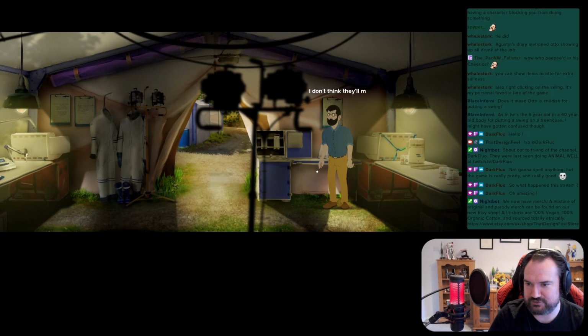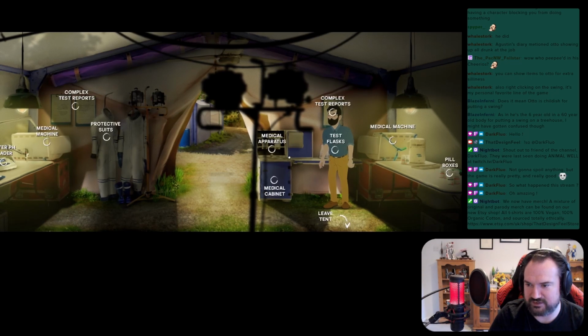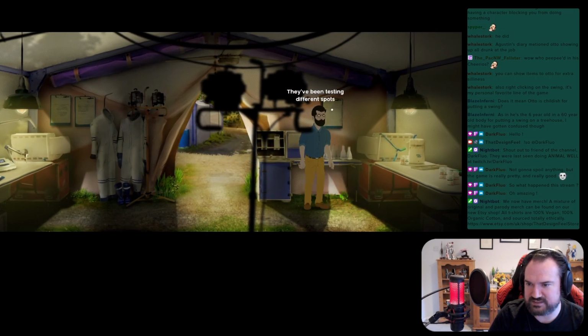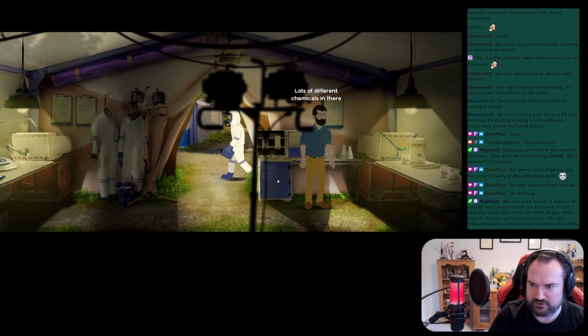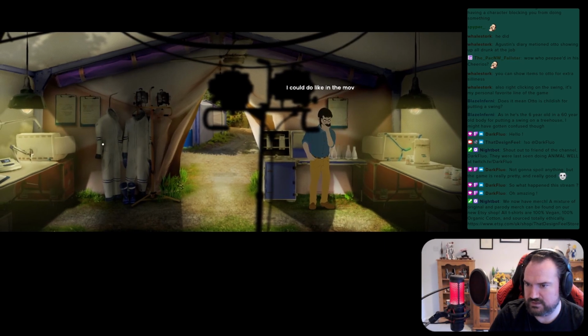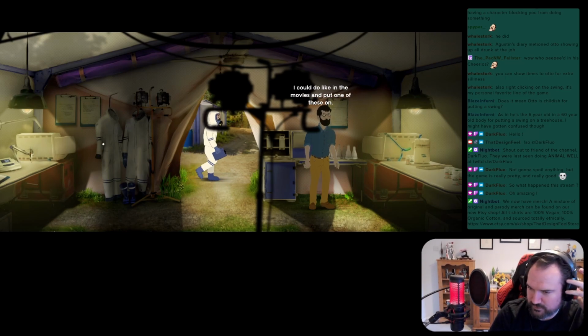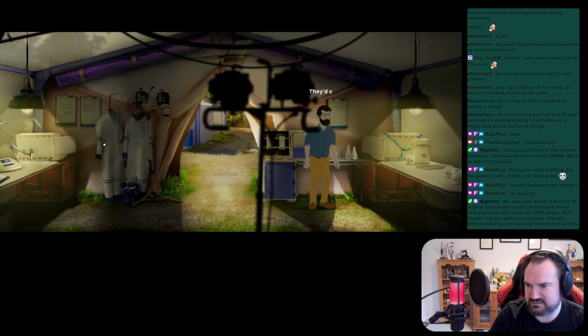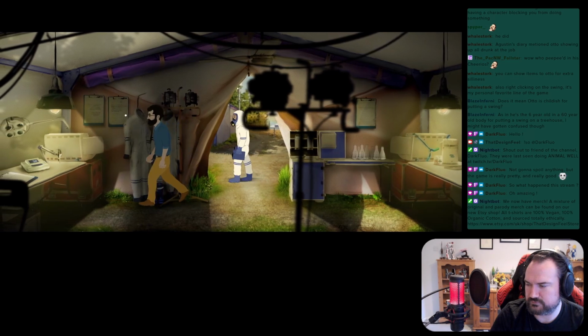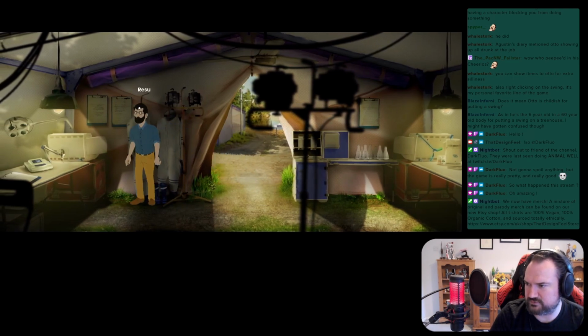Yep, conical flask. I don't think they'll miss one tiny little flask. Science-y thingamabobs. They've been testing different spots, looking for something in the water. Lots of different chemicals in there. I could do like in the movies and put one of these on. But that's dumb. They'd catch me anyway. I can't really understand it. Results are all over the place, but I guess they're looking at the water's pH level?